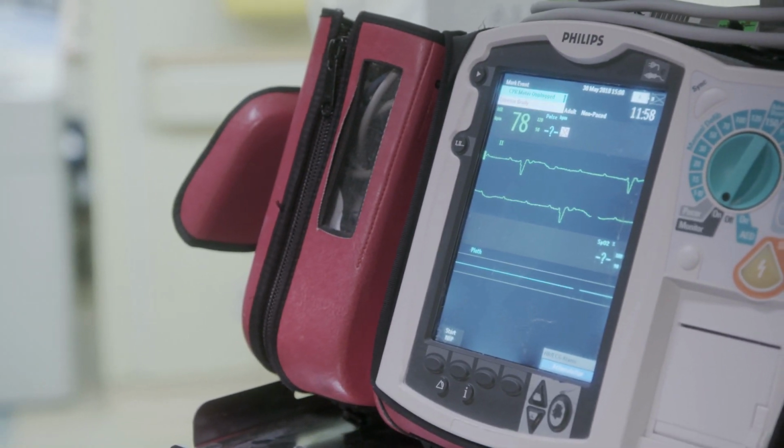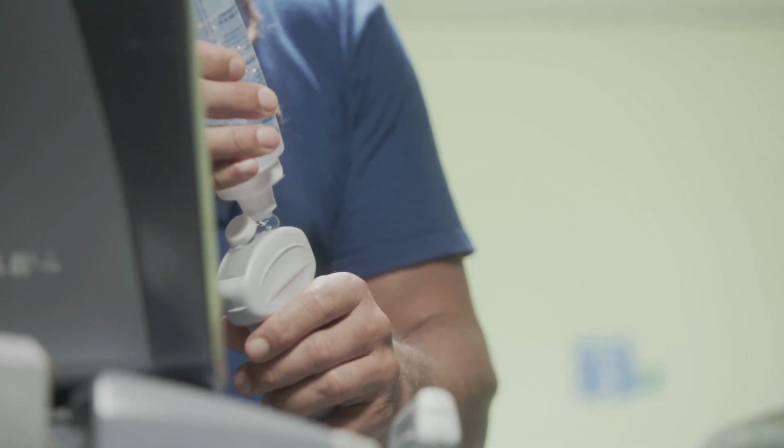In the emergency department, there's most certainly some need. We need up-to-date equipment. Our telemetry equipment, which is the equipment that monitors people's hearts, is very old. We need more ultrasound machines. The biggest gap, I think, is the lack of beds in the emergency department. We have a lot of patients that are treated in the hallways. It's hard on the staff, but it's particularly hard on our patients.